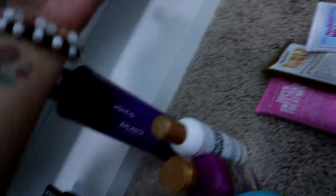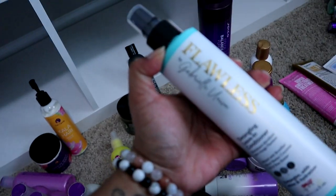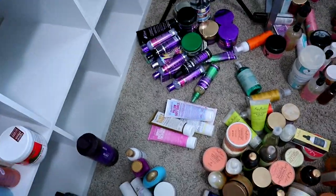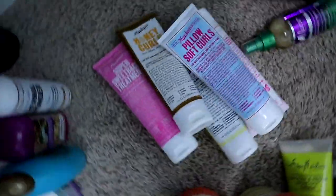And then I have the Gabrielle Union Leave-In Conditioner. It was all right. As you guys know, if you have not seen the review, I took the majority of those products back.